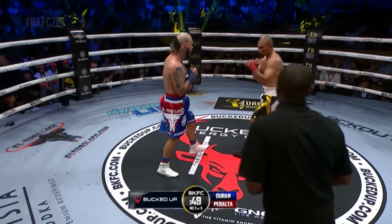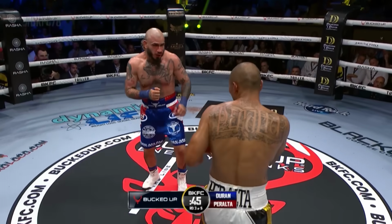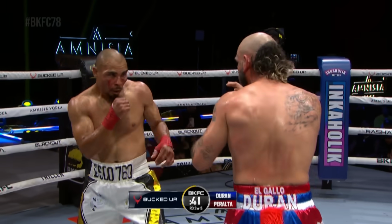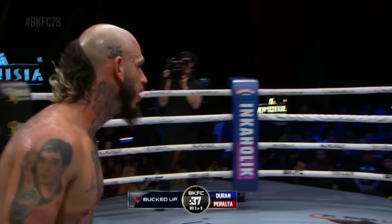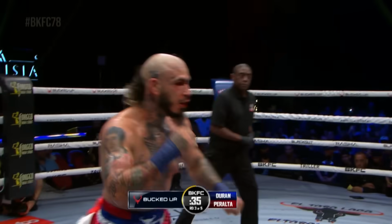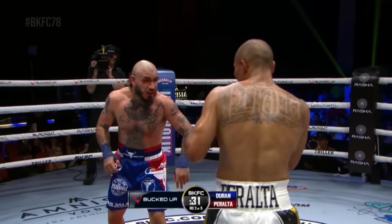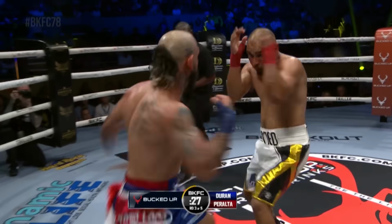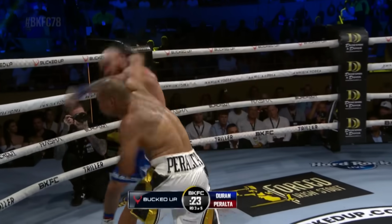Peralta now cut under both eyes. Overhand right again. Duran eating way too many punches at this point. Brian Duran still standing chest to chest in the mid-range. Duran taking a backward step. Duran taking these punches, but man, it is doing damage. He can't keep taking these shots.